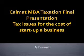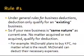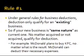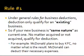My topic today is tax issues for the cost of starting a business. Rule number one: under the general rules for business deductions, a deduction is only qualified for an existing business. So if this is a new business of the same nature as your current business, no matter whether you end up acquiring the new business or not, your expense is qualified for deduction.